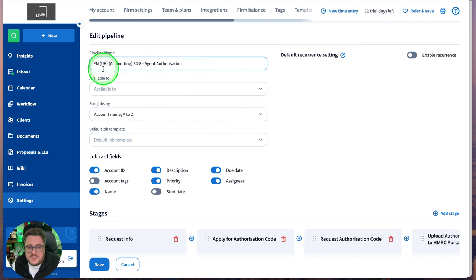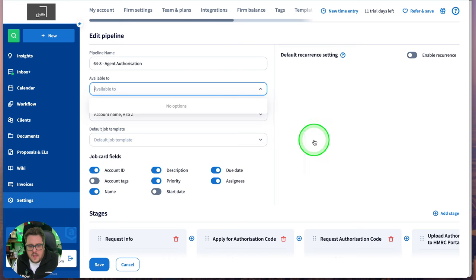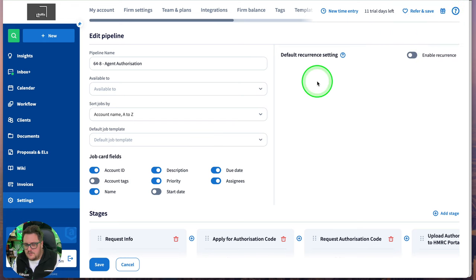So what are pipelines? Well, if I click into them, you can put a name up here. I'm probably going to get rid of that UK element. In fact, I'm going to get rid of all of that bit and just call it 648. I can say what it's available to, and I can say where the jobs are. I can then set job card fields here. So do I want a due date on it? Yes or no? I can even enable recurrences as well. For this one, I don't need to recur it, but if this was something that was going to happen on a regular basis, I definitely would need to recur that, right?